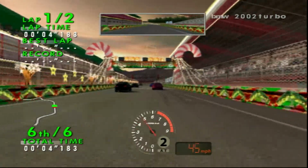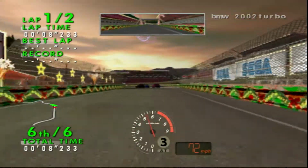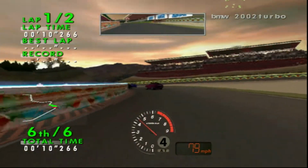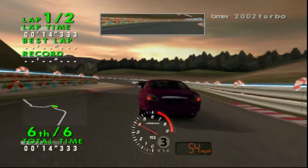Oh, man. I might not win. Maybe not. I don't know. The AI is weird in this game. The AI, no, you might be fine.